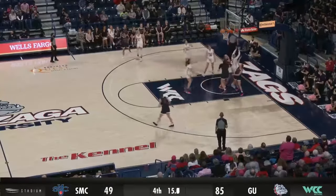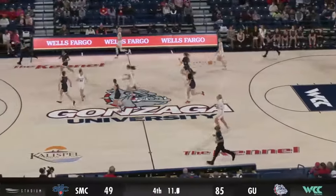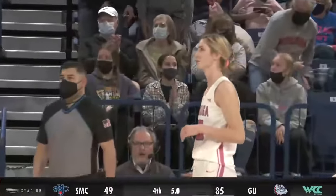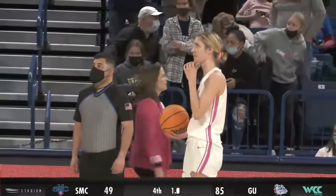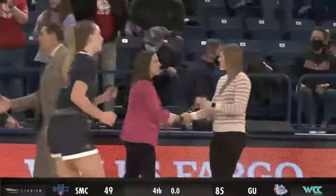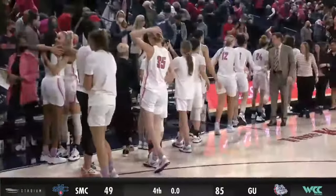Almost coast to coast there from Rapp. It was actually nice by Rapp. It just didn't finish. 10 seconds left, and Salenbein will hold on to it. And Gonzaga putting on a show for the Kennel. Everyone on their feet. Pink out here in McCarthey Athletic Center. And the Gonzaga Bulldogs come away with a big win, 85-49 over the St. Mary's Gaels.